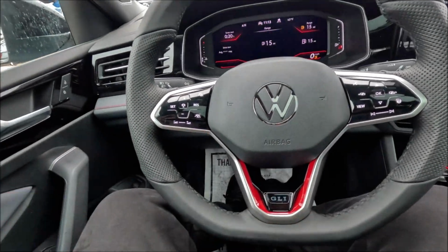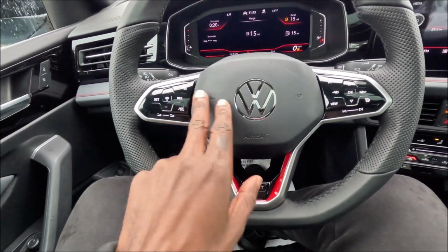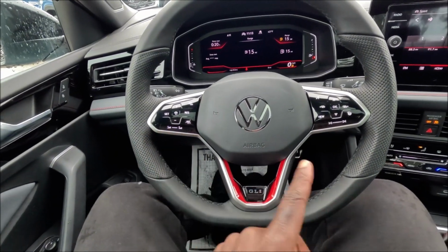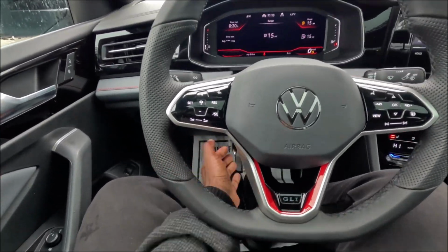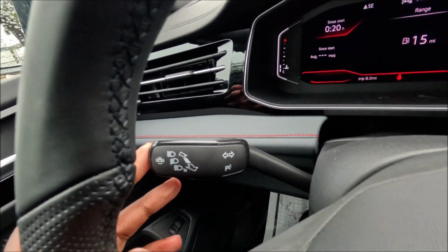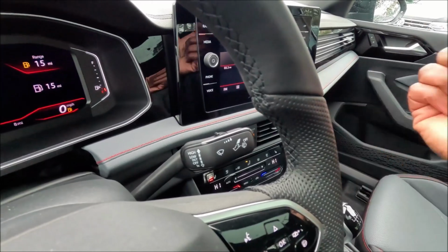And then we have right here the GLI moniker done in aluminum, red, and black. Now you guys will see the VW airbag here, front and center. And then we have some touch sensitive controls I'll talk about in just a moment. Now this is a telescopic steering wheel, so I can move this however I would like to. Click it into place as well. And then on the left-hand side, driver assistance controls with your high beams here. And you also have on this side, well, you have your windshield washer controls.